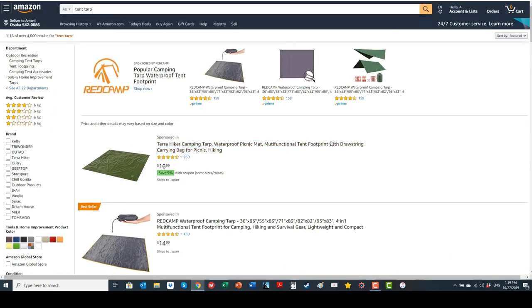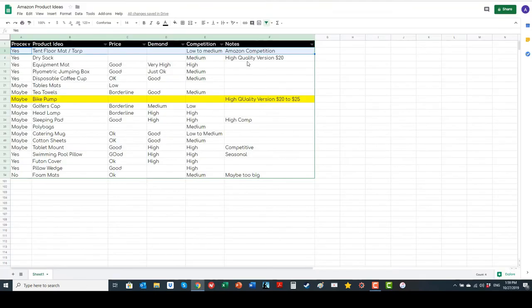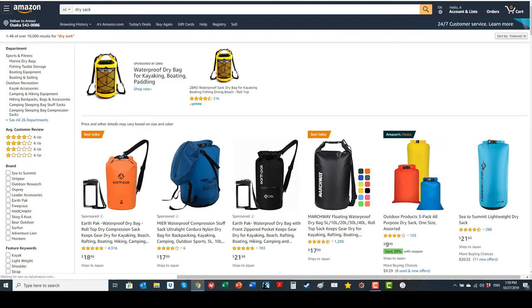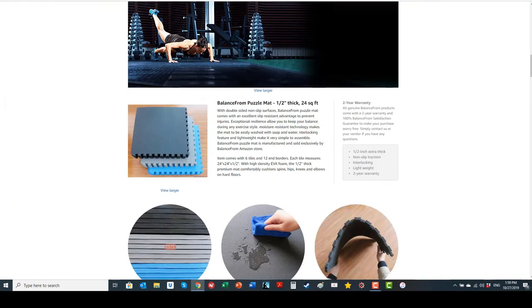The level of competition is not too high. The level of review is not too high. The price is okay. It's a simple item, so that's definitely in our shortlist. That can stay in. Okay, dry sack. Let's go through this now. Same thing. We're really just trying to eliminate additional products.